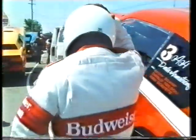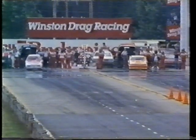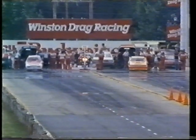The forces acting on these drivers are immense. On the start line, the driver is pressed back in the seat with a force of 5 Gs.